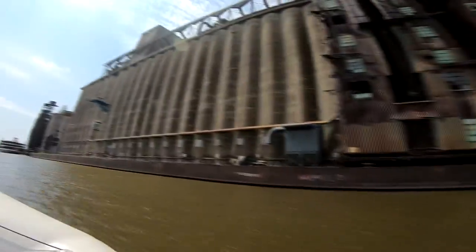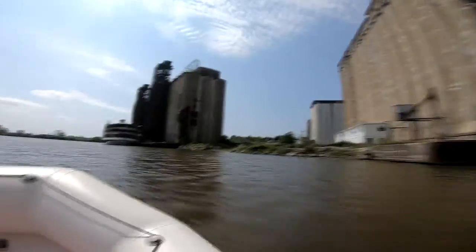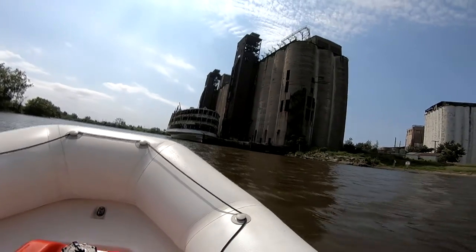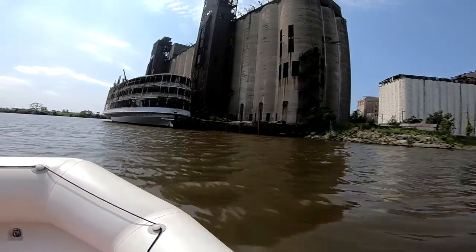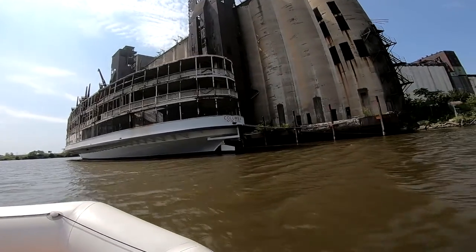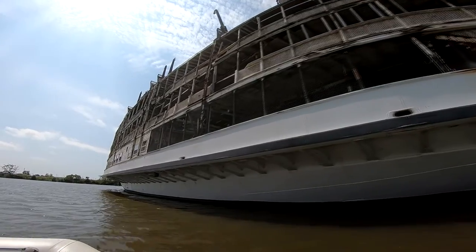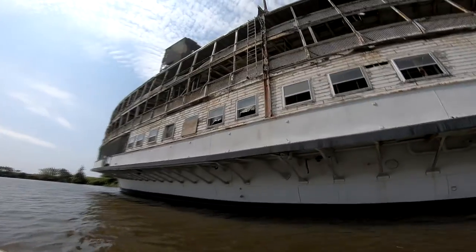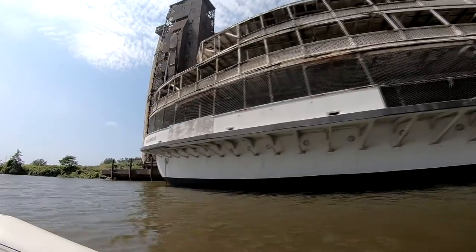The temperature on this day was 90 degrees, and it felt like 96. Like I said, with 15 to 20 mile an hour winds. This ship coming up was a cruiser for Crystal Beach, I think, up in Canada. But it's being restored here in Buffalo. They just painted the hull a couple years ago. And this is probably about a mile and a half, 2 miles down the Buffalo River. Maybe more than that, maybe 3. And at this point, we started getting on a plane.